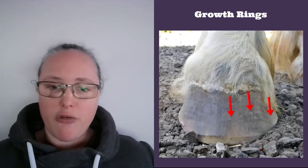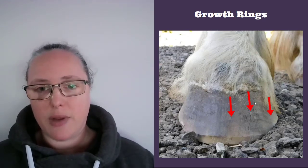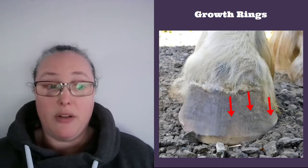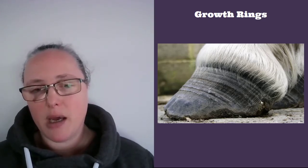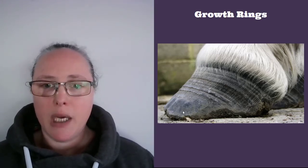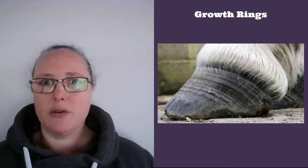So this growth ring here is quite good at showing you the different speeds of growth, where it's more angled down towards the heel, so the heel was growing faster. So that will tell you that the heels are growing faster, which is going to be useful information. Again, this hoof shows the growth rings are further apart at the heel, closer together at the toe. That will tell you that the heels are growing faster, and you can see you've got multiple growth rings. This was a horse with Cushing's who was very difficult to manage.